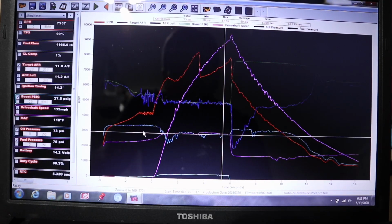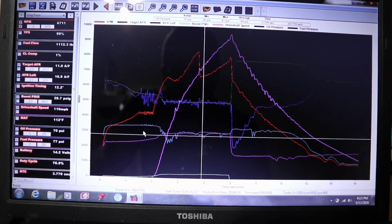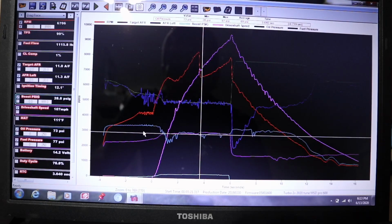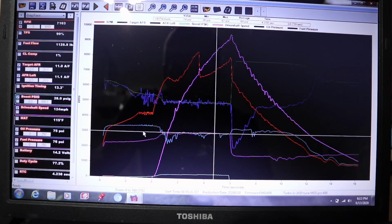And I was at 27.5 pounds of boost there as well, and 14 degrees. One thing I want you guys to notice is look how low the timing is right here on the shift drop. 12 degrees of timing at 20, and the boost flashed up a little bit. That's pretty normal when you load the engine up on the shift. But at 28.8 pounds of boost and 6,700 RPM, I'm only at 12 degrees of timing. That's kind of my game plan to keep the heads down on the motor this year.